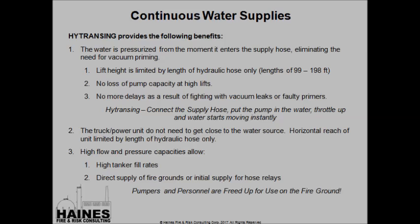The biggest thing here is the truck or the power unit does not need to get close to the water source because we've got the horizontal reach of our hydraulic hoses. I'd like to give you a challenge. Drive around your response district and look off to the sides of the road and look for those water holes that are anywhere from 50 to 100 feet off the edge of the road and start taking an inventory of them. And I think you'll be surprised that if you had a pump that you could drag over there and move a large volume of water from it, how many new water sources you have in your district.